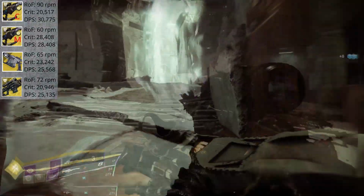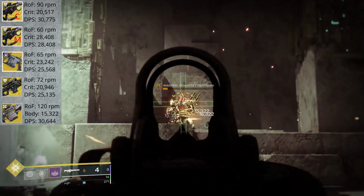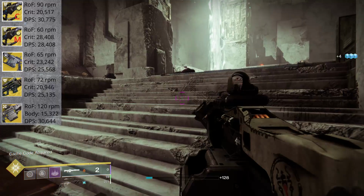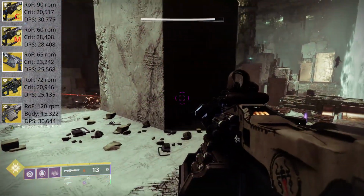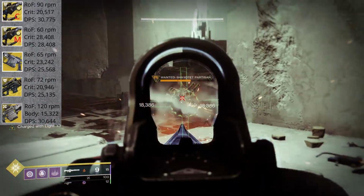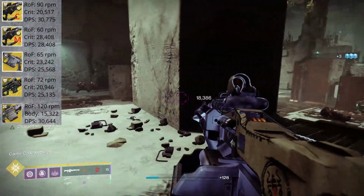sustained DPS. If we're looking at Xenophage, we're hitting for 15,322 points of damage. This weapon can't crit, so ease of use is through the roof since all you have to do is aim at center mass. This weapon's firing at 120 rounds per minute, so 2 rounds per second. Our damage per second is going to come in at 30,644. And with a 12 round magazine, we have great sustained damage here also.